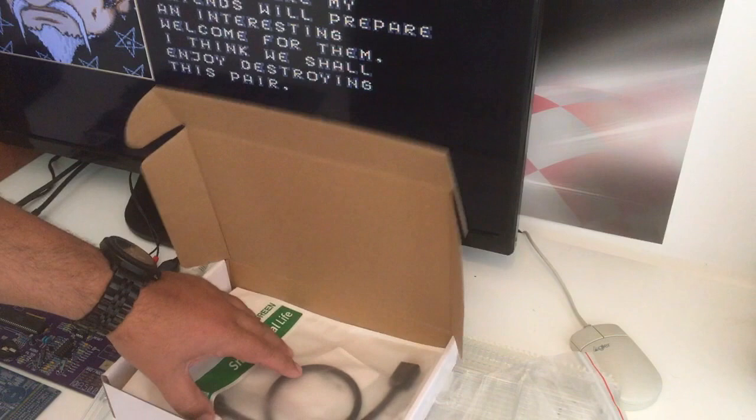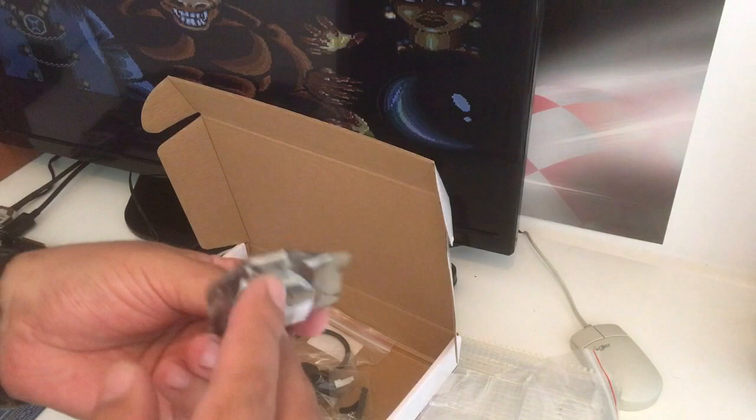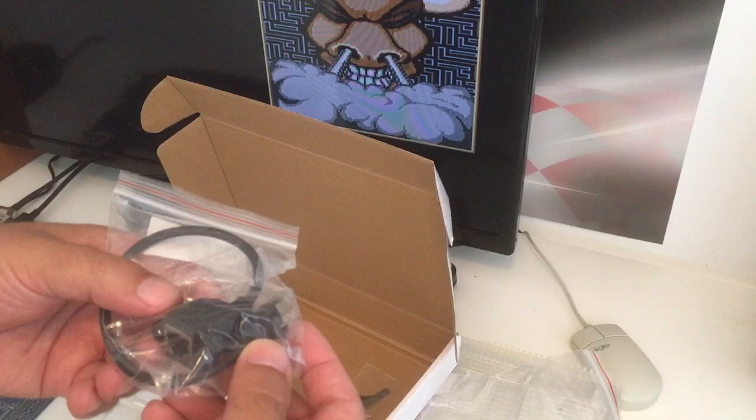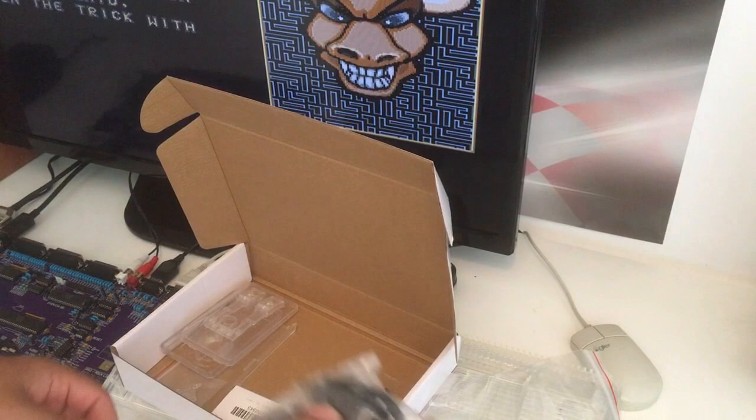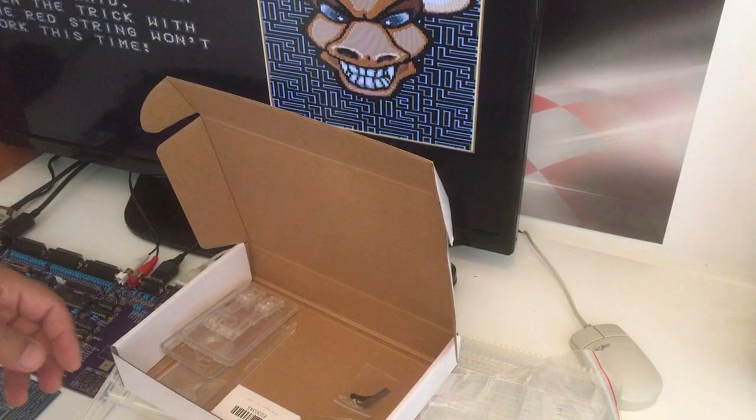We have got HDMI. And we have got, as you can see again, the internet cable. This is really cool, man. Really well done. And for this, you have this mounting kit, so you can mount this and put it at the back of the Amiga. It looks so professional. And for this, you have got the small cables.